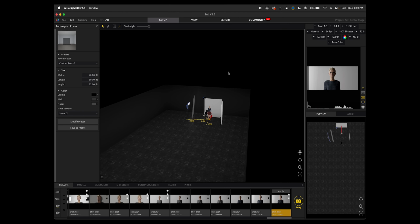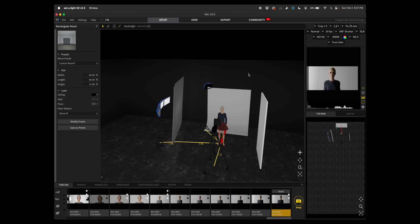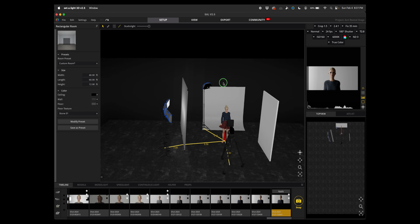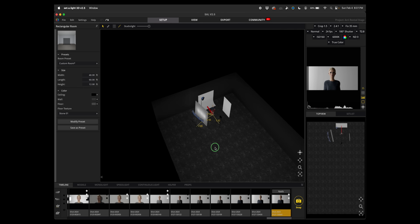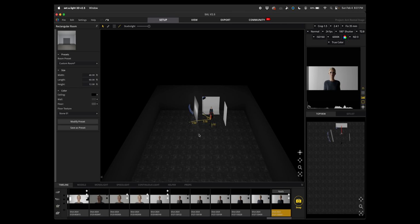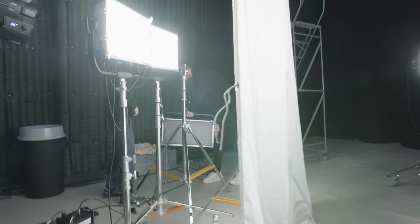But I love this software and think that it is extremely useful for anybody in an image making career. You can very rapidly test out different setups. I rebuilt the set that I was working in pretty closely, and you can use real lights that will match up with the actual lights in real life. Somebody asked me, have you ever tested this and done the same lighting setup in real life as what you did in the software? And my answer is that I do it all the time.